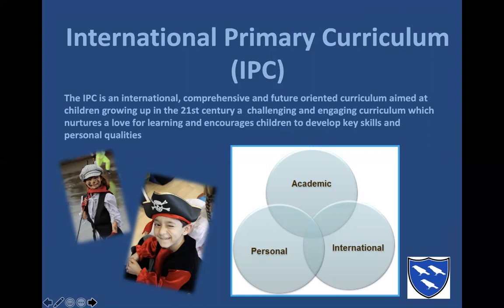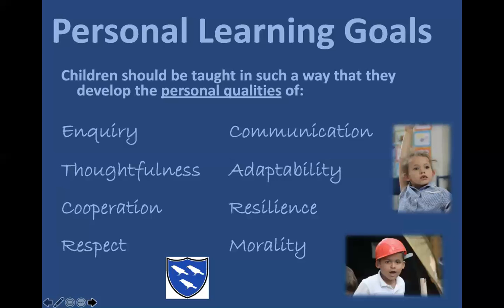And if I just move forward to the next slide, again, our learning in IPC is centered on personal learning goals, which you can see here on the slide. They're not just skills that are going to equip children for a good education or succeeding in the classroom. I think you'll agree with me that these personal learning goals prepare children for their adult lives and the world of work.